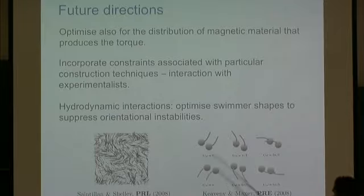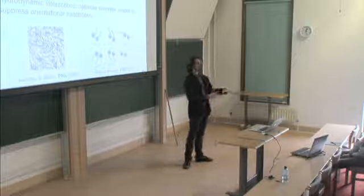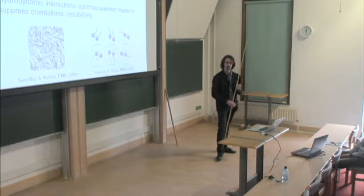And then finally, tying this together with some of the other talks that we heard, it's about thinking of these optimization techniques to actually control the interactions between swimmers and control the force distribution along surfaces, in such a way that you can suppress these observed orientational instabilities through hydrodynamic interactions.